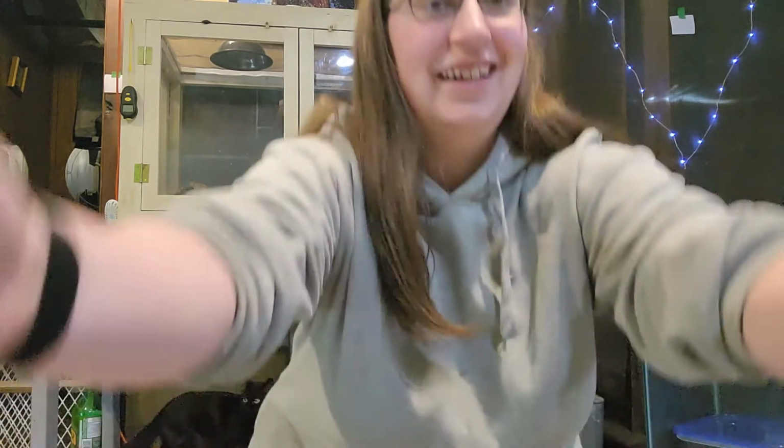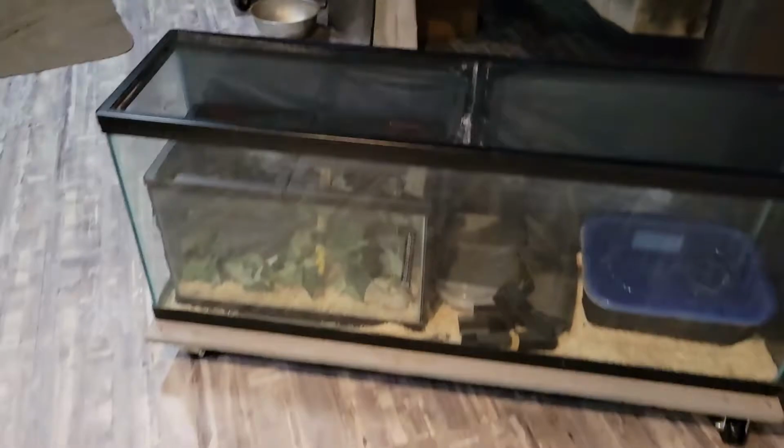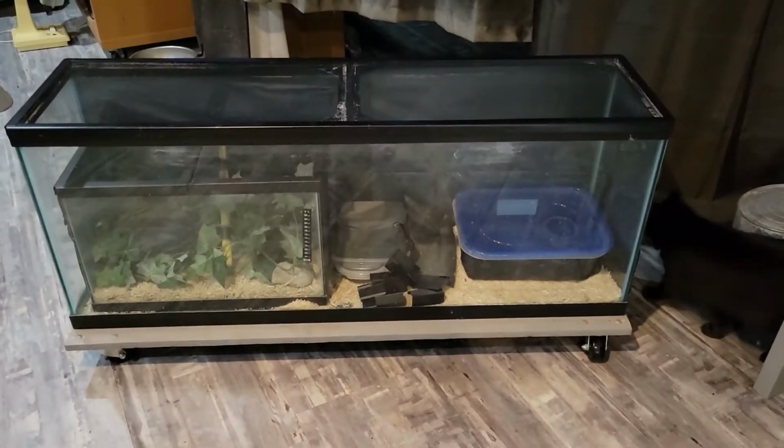I have to fix one little thing on the tank, which I will show you here in a second. But that's going to be super simple. And other than that, I'm all set up. I'm ready. This baby could come anytime and I'd be ready. So it's nerve-wracking sitting here staring at this complete tank and knowing there's nothing in it. But anyway, I'm going to show you. Come with me. I will show you what I have for him. So I have this complete setup.